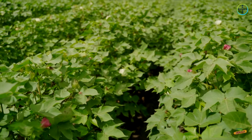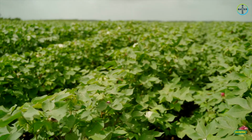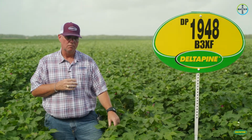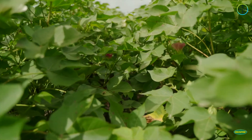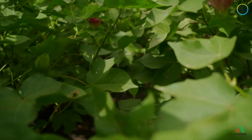I think this product is going to have an outstanding year from the looks of it across our plots and where it's planted in commercial fields. This is, again, medium statured, kind of a robust looking plant. Very interested to see what this product is going to do this year in 2020.